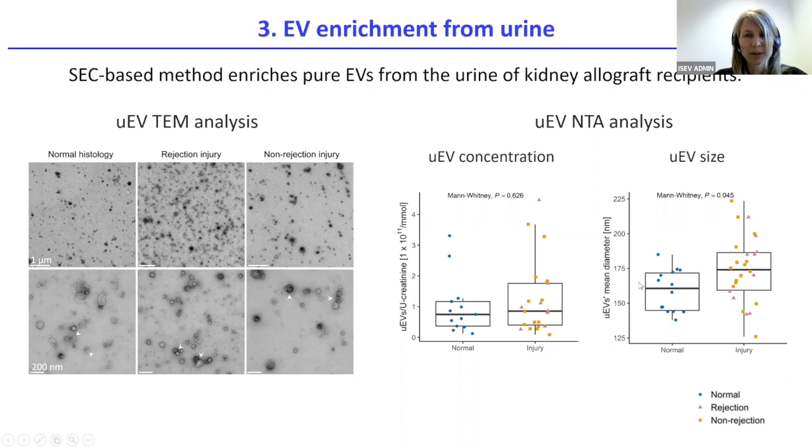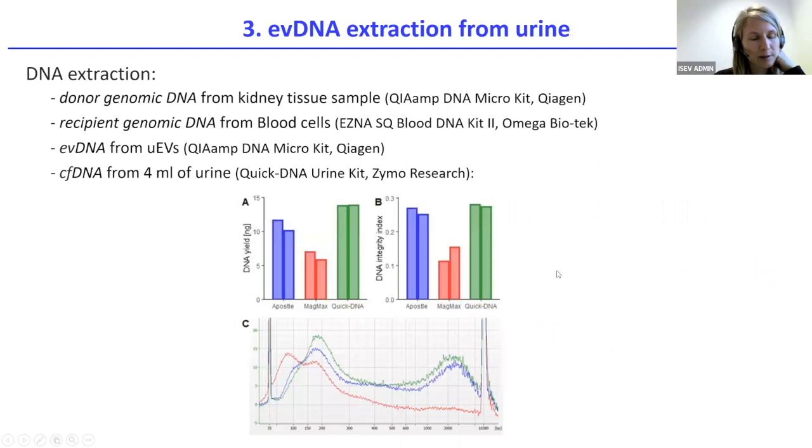In the next step, as I said, we isolated with SEC all these EVs from all these different patients, and we next proceeded with DNA extraction. For DNA extraction, we had to do the donor genomic DNA extraction, recipient genomic DNA extraction, extraction of DNA from urine EV samples, and extraction of cell-free DNA from urine. And in all these first three cases, this was really straightforward. We just used kits, and it was a straightforward process.